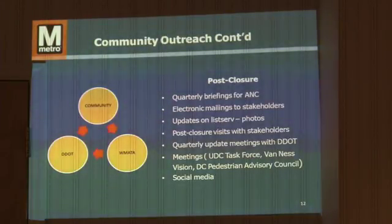And we're also going to be coming out to community meetings. We've been invited to the UDC task force that's been formed around the Student Center. We've also been invited to Van Ness Vision, and we're also going to the DC Pedestrian Advisory Council. We're also going to do social media, and I'd like Brian to come up very quickly and talk about the social media part.